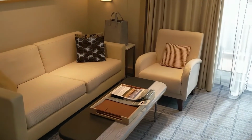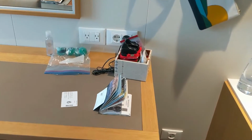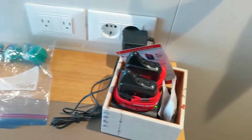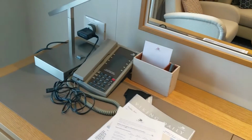I like that you kind of have a little living room. You have a desk/vanity. So there's a mirror hidden in the center of that desk. You also get the quiet boxes. So these were part of the included excursions. They're available in your room. You charge them in your room. And again, lots of outlets that are available. In addition, you have a telephone, a light, more outlets.